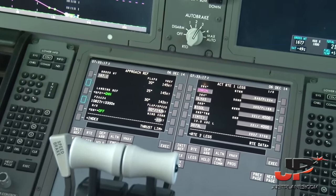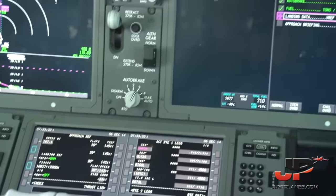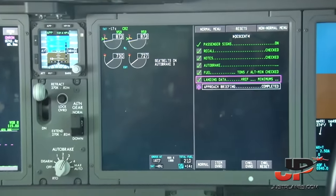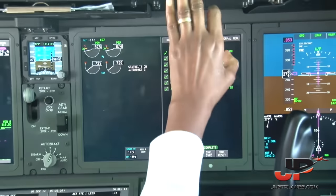Okay, landing data. VREF 3142, minimums 1470 set. VREF 3142, minimums 1470 set, right, approach briefing completed. Descent checklist is complete. Thank you.